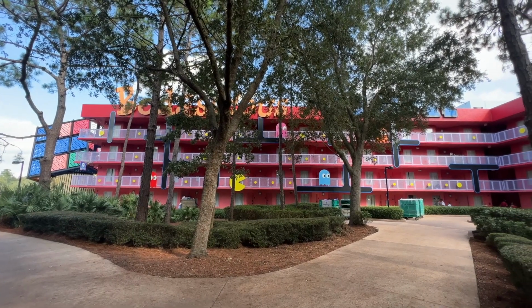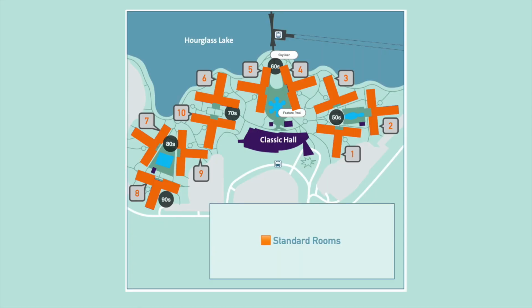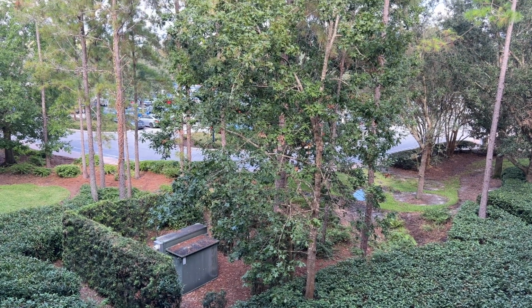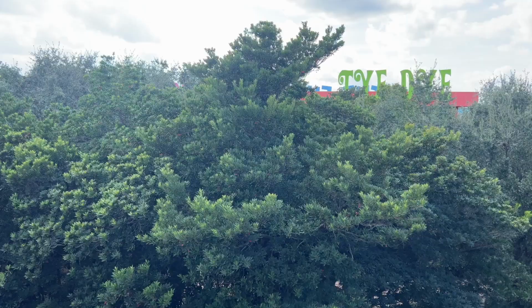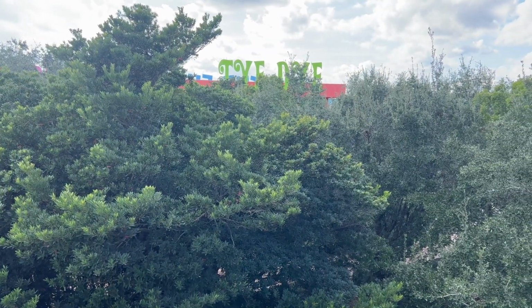Now, there are four room categories at Pop Century. Standard rooms are the most economical room category within Pop Century and can be the furthest away from the feature pool and amenities, but not necessarily. Views won't be too impressive in a standard room, likely landscaping, a service area, or parking lot. Standard rooms are found throughout the entire resort and in every section. I wouldn't put a lot of emphasis on view at a value resort. These resorts are so big that it's better to book your room by location instead.